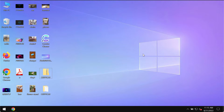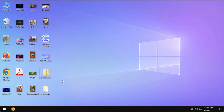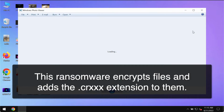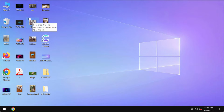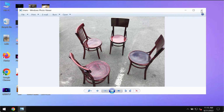My video guide will provide you with instructions that will help you to effectively get rid of the ransomware, which is called Cryptcat. Cryptcat is a special ransomware that encrypts and damages the files that people store on their computers.